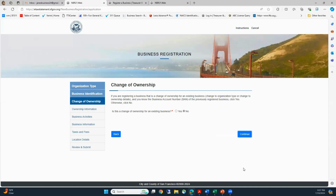The next question asks, is this a change of ownership for an existing business? If you are registering a business that is a change of ownership for an existing business, for example, change to organization type or change of ownership, and you know the business account number of the previously registered business, click Yes. Otherwise, click No.